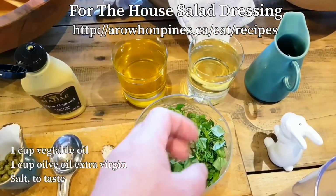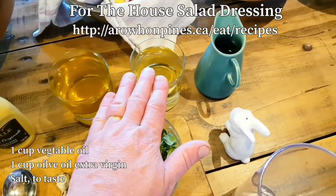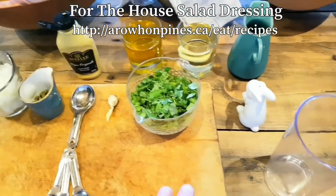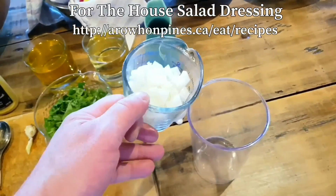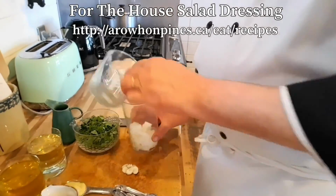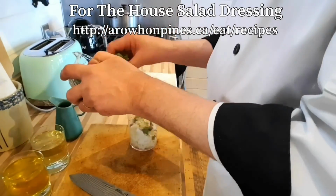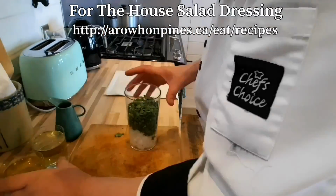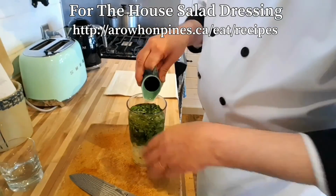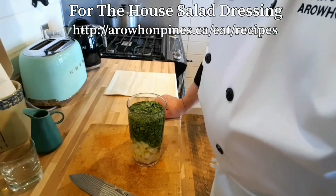Then I have 1 cup of olive oil and 1 cup of canola oil. The olive oil is to give the dressing body and flavor, and the canola oil is to make it light. 3/4 of a cup of rice wine vinegar, and of course my little salt bunny here. So I'm going to take all of this and I'm going to combine it right now and mix it with a blender. Okay, so everybody into the boat. And that's it. That's our house dressing.